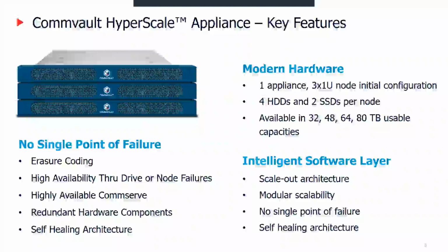So I would say that next year you're going to see bigger sizes based on the drive capabilities.